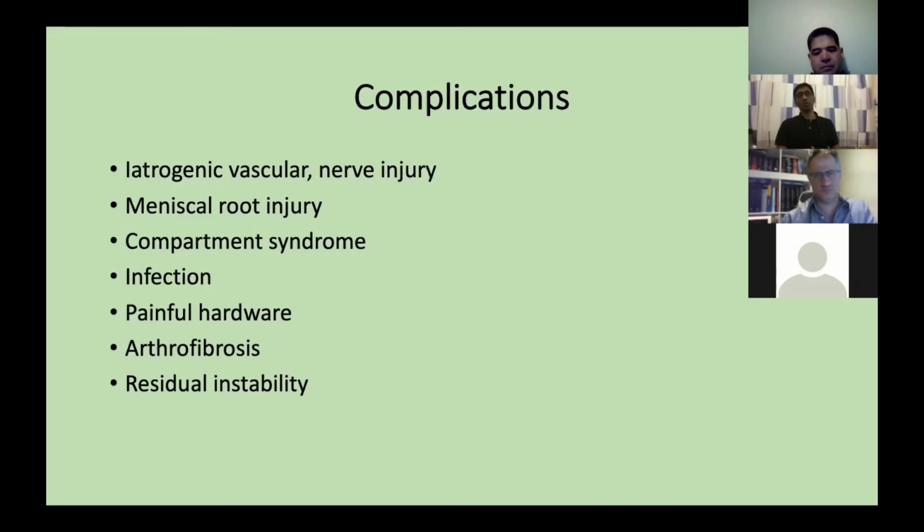injury is more likely if you operate early. However, it can be negated by the rehab process. And the residual instability. The aim is to achieve full stability. There is a possibility that you may have some instability still remaining.